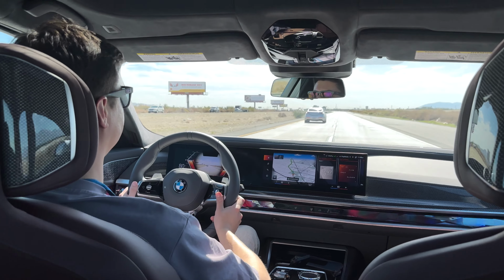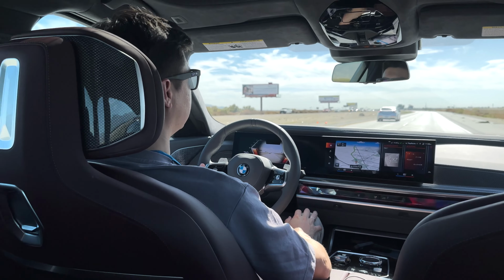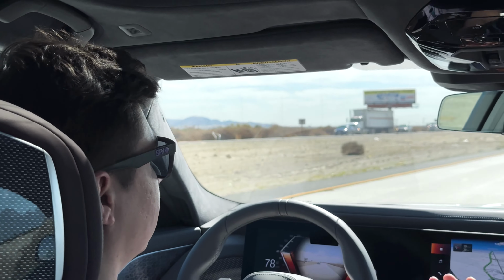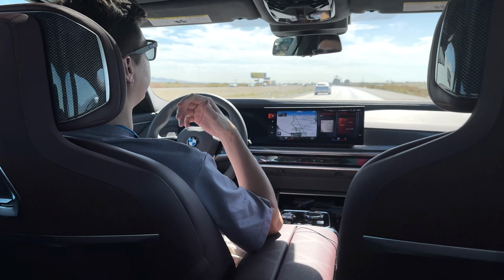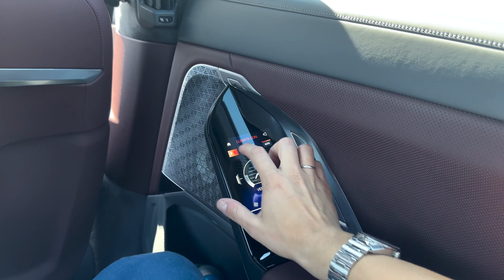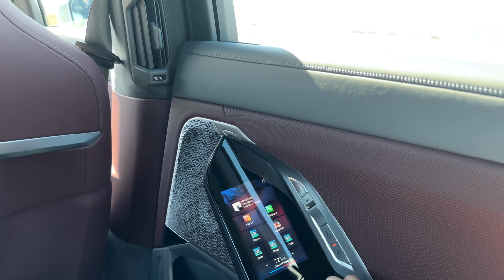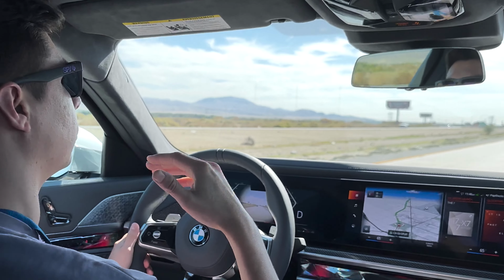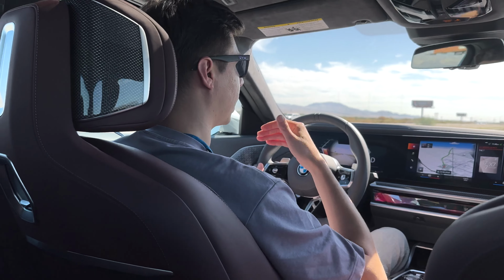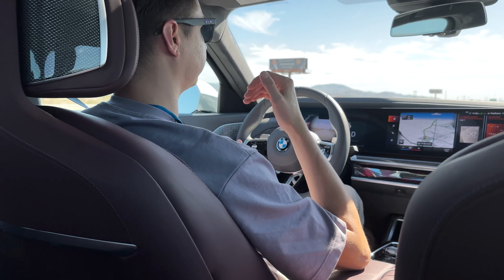So Pavel, how is it to be behind the wheel of our new 760i? It's really impressive, man. The car feels very fast. The car feels very comfortable. Yeah, you can feel the soft suspension, but soft in a good way, not some bold feelings, but you have a pretty luxurious feeling of how the car drives. Maybe let's make some accelerations. And so, how the car accelerates. Yeah, man.